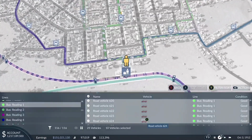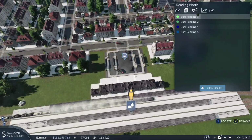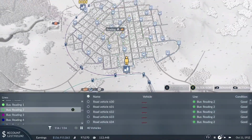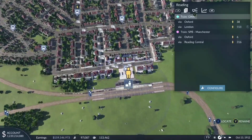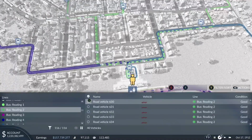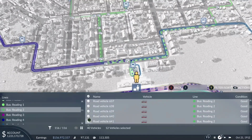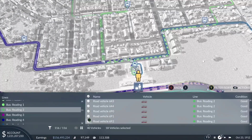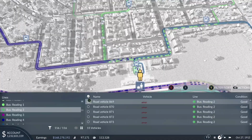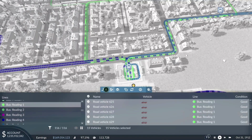Come on, game. Right. Bus Reading 1 and Bus Reading 2, 40 vehicles. It does not need 40 vehicles. The other one I just reduced to 15, so I'm going to do the same. Reduce it to 15, which would mean taking 25 vehicles off. There you go, there's half of Reading's buses.